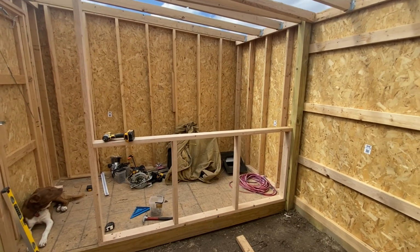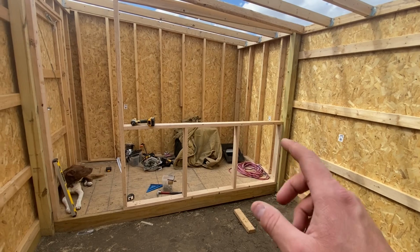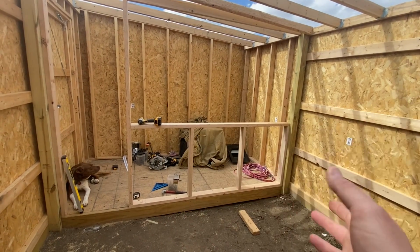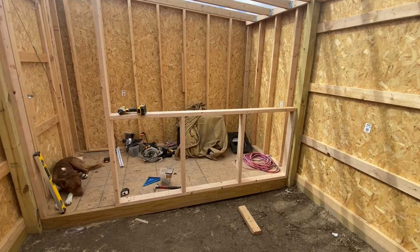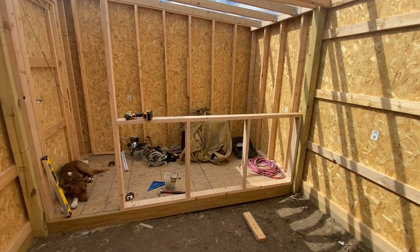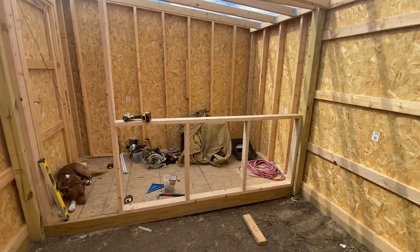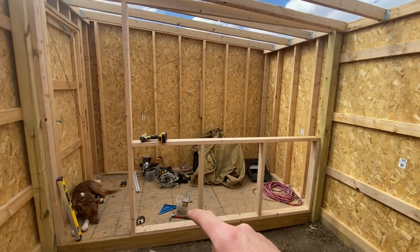Haven't decided how many I want. I might do 1 single row of 4, or maybe even a double stack of 3. Like I said, I haven't decided that. I don't want to make them too crowded in their nesting boxes, but I don't want to undersize it for later on when we may get more chickens than what I'm planning for. Do have to put 1 more horizontal dead center here, and then we'll be good.